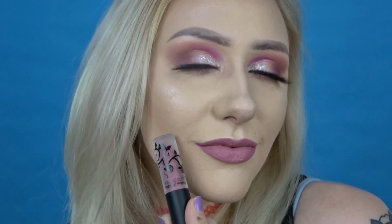Alright, so this is Cordelia on my lips, and my lord, this is my kind of pink. This is definitely a wearable, everyday type of color, which I love. I think it would be perfect on all different types of skin tones, which is just, oh, look at it. It's got that mauve-y, dusty, yes. It goes really well with this eye look I did today, which was not planned. I feel like there's not much to say about this color other than the fact that it's really pretty, it's really beautiful.